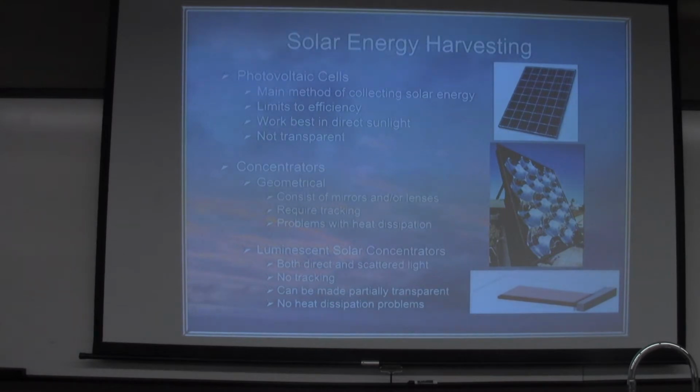cells. And most of the time when you talk about concentrating things, you talk about geometric concentrators. In this case, a geometric concentrator would be a series of mirrors or lenses which would focus a lot of sunlight on a small photovoltaic cell. And in this particular case, you can have very fancy arrangements from paraboloids to hyperboloids, and they're all very nice at collecting sunlight, but they also have several severe limits.